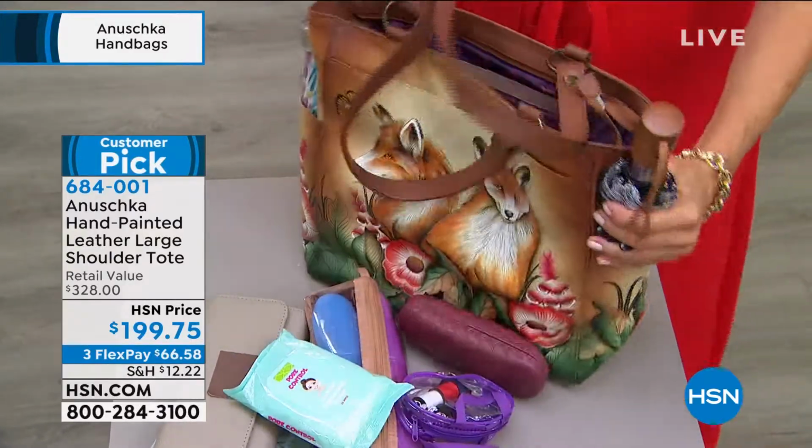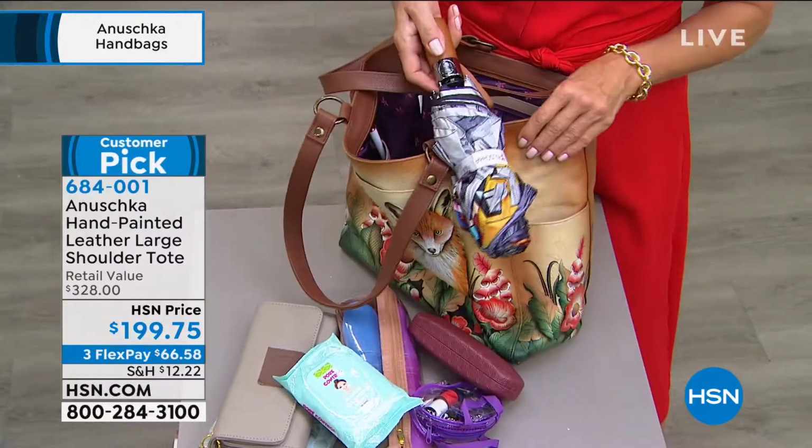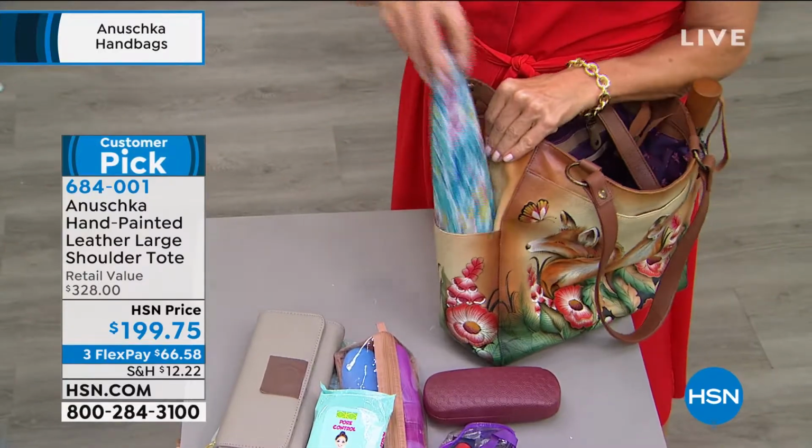And then on the north and south side, the outside pockets, look at that. We just featured your umbrellas. This is a perfect fit. Look at that. And both sides have the pockets.